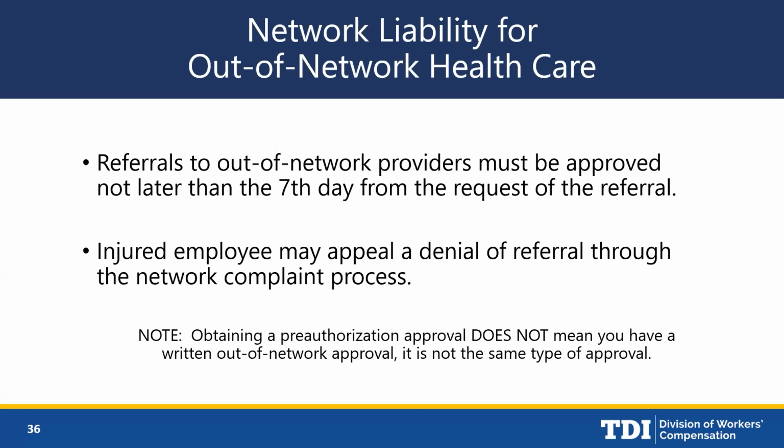So, out-of-network healthcare. Referrals to out-of-network providers must be approved not later than the 7th day from the request of the referral. So if I'm a treating doctor and I need to find a neuro-otologist or ophthalmologist, maybe that's a subspecialty, you put in a request for that out-of-network provider. They must respond to you in 7 days. And if it's a denial, the injured employee may appeal that denial of that referral through the network complaint process. The network complaint process should be outlined in your contract.